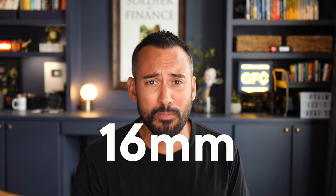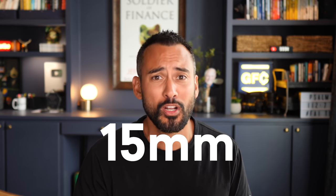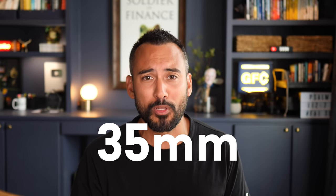Before we talk about bokeh though, let's talk about the size of the lens, because this is really important. The lower you have on the lens, so we're talking whether it be 16 millimeter, 15 millimeter, 24 millimeter, maybe 35 millimeter. Basically all you need to know, if you don't know what that really means, is how close does the camera or the lens need to be to your face so that you can record? So if I had a 35 millimeter lens or a 50 millimeter lens, it would be really far.